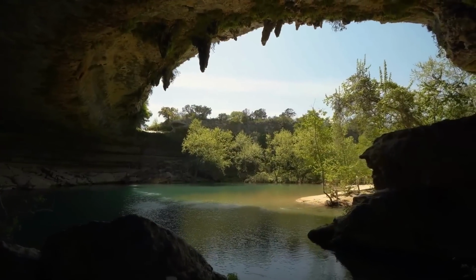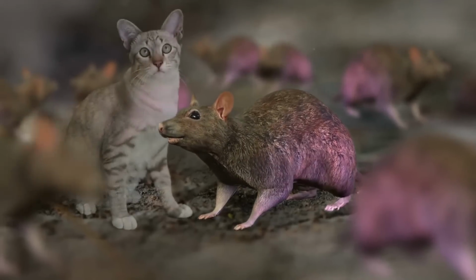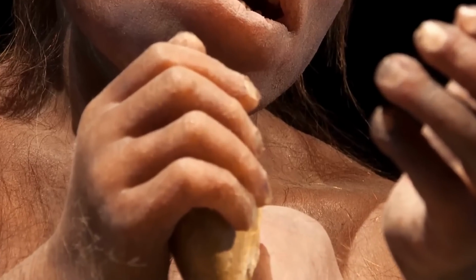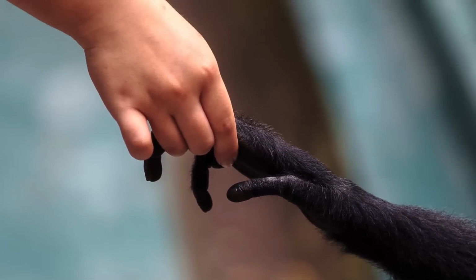Archaeologists have found out that hobbits were not the owners of this place. The main inhabitants were the rats the size of a cat. Maybe they were fighting the hobbits. Some analysis shows that Homo floresiensis wasn't our direct ancestor. They were in a separate branch of evolution. The hobbit skeleton looks more like that of a monkey than of modern humans.